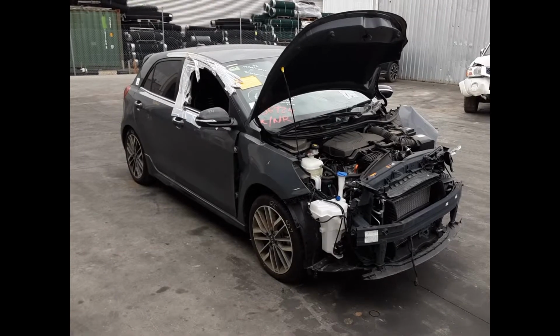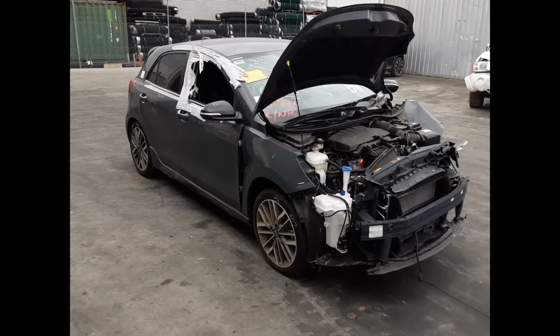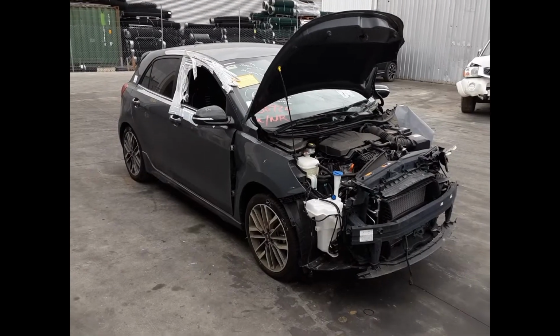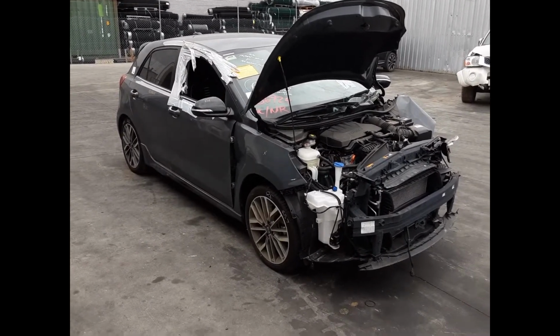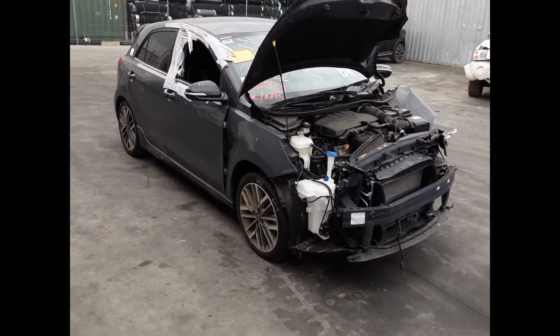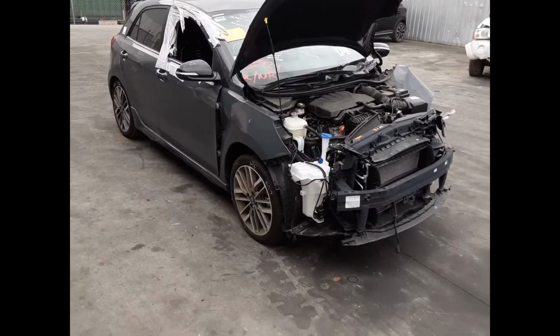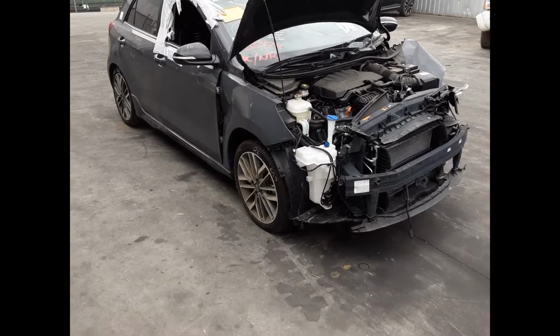Hi, this is Chris from Total Parts Plus, and today we have a 2020 Kia Rio GT-Line Hatch, stock reference number 5245. This shape runs from the 6-month 18 through to the current shape. It has a G3 LC 1-litre 3-cylinder turbo-petrol engine backed by an automatic front-wheel drive transmission.